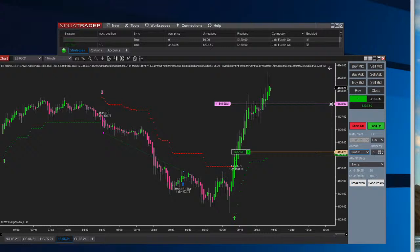Anyway, back to the algo. So this might get taken out if it pulls back here to 38. If not, we'll see if it continues higher. Oh, okay. Nice, Matthew. Yeah.